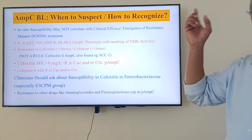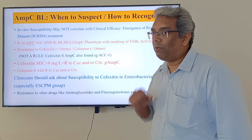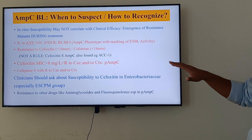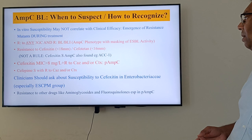But there are certain rare instances where ESBL can also mask the activity of the AmpC beta lactamases. So it is not a general rule. Like for example, the ACC type, which I said is found in Hafnia alvei, you can see it's cefoxitin susceptible. So you can miss AmpC beta lactamases if you are not careful enough. Cefoxitin MIC of more than 8 milligram, or resistant to ceftazidime and or cefotaxime, indicates a plasmid-mediated AmpC. Cefepime susceptible with resistance to ceftazidime or cefotaxime is also indicative of presence of an AmpC beta lactamase.